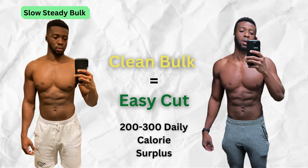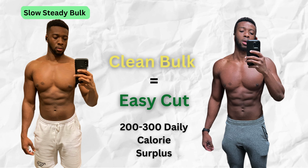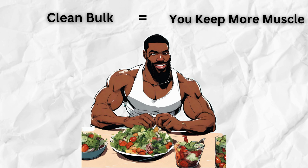So the best way to actually be in a calorie surplus is by increasing your calorie intake by only 200 to 300 calories a day. By doing this, you're slowly but steadily building muscle while keeping your fat levels a lot lower. So then when you do have to go on a cut, you're able to maintain a lot more muscle, and you don't have to diet that hard in order to see the hard work you've been putting in.